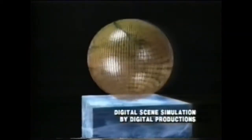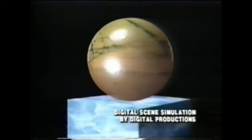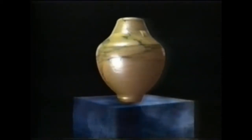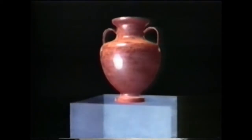In this shot, the background is simply a photograph, but the jug is completely simulated. Ray tracing makes it look transparent. A Cray supercomputer can completely change almost any object or texture into another.